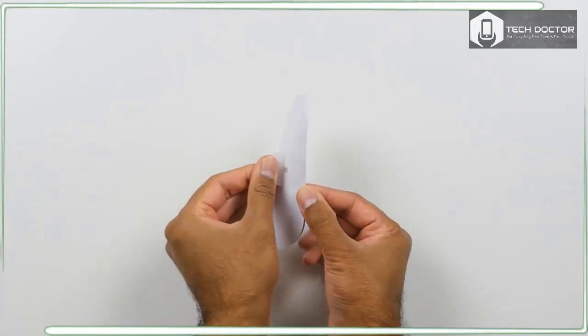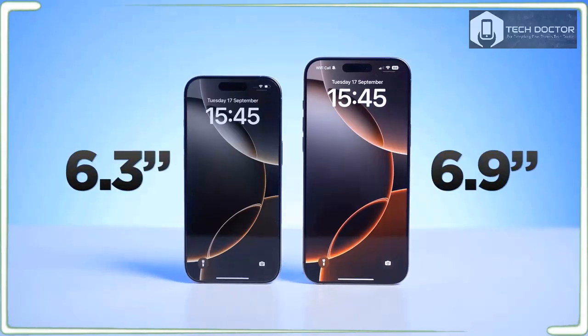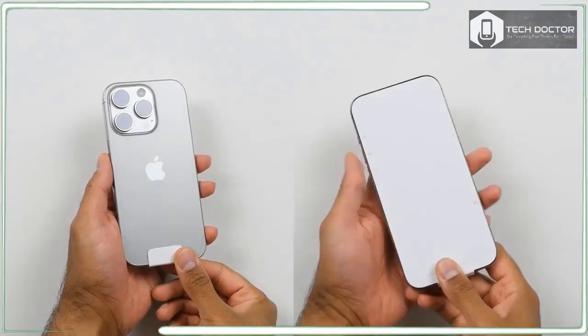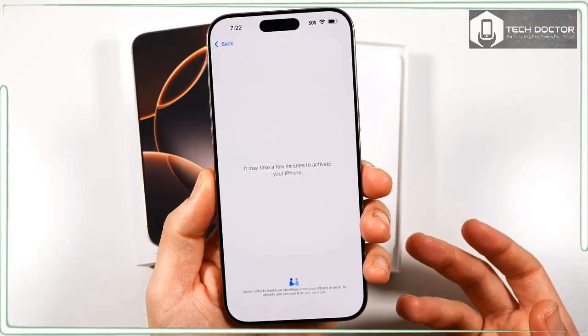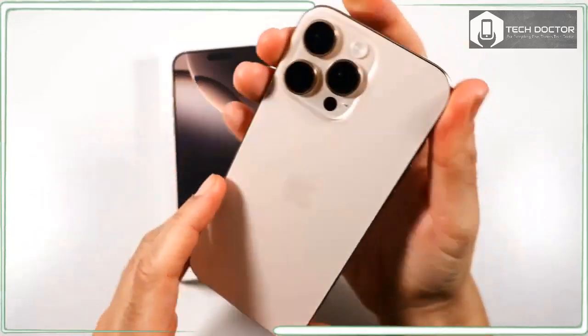The ginormous 6.9 inch iPhone 16 Pro Max starts at $1,199 with 256GB of storage and goes on sale September 20. You can upgrade to 512GB for $200 more and another $200 will get you 1TB.